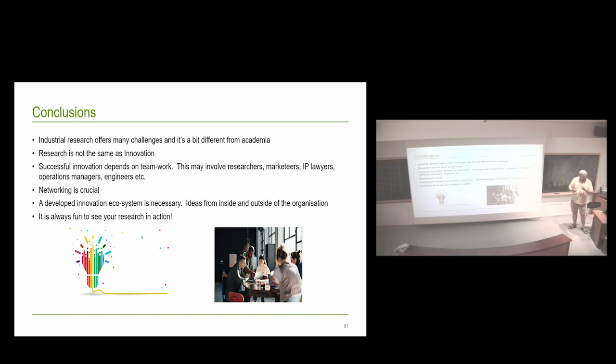So I think I've come to the end of my talk. I hope I've shown you that there's a wide variety of challenges in industrial research. Perhaps it's a bit different from academia, where we're perhaps working more as a team. There are cross-functional teams involved, and we saw that, with fermentation, material science, sensory science teams involved, looking at that dessert.